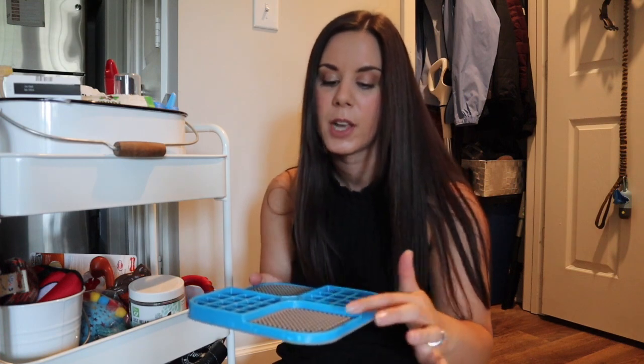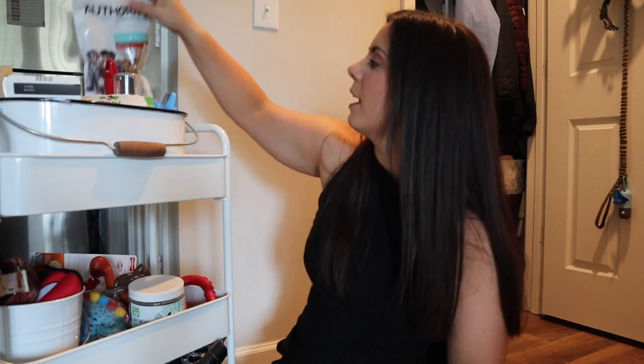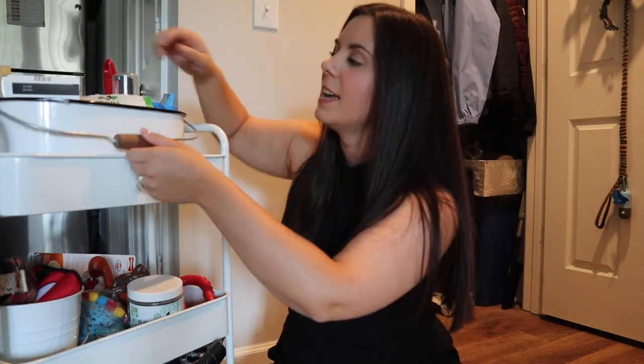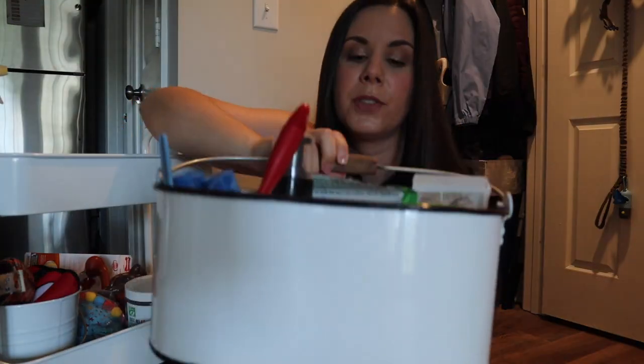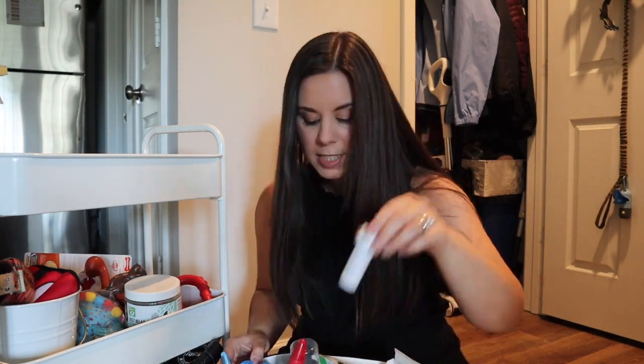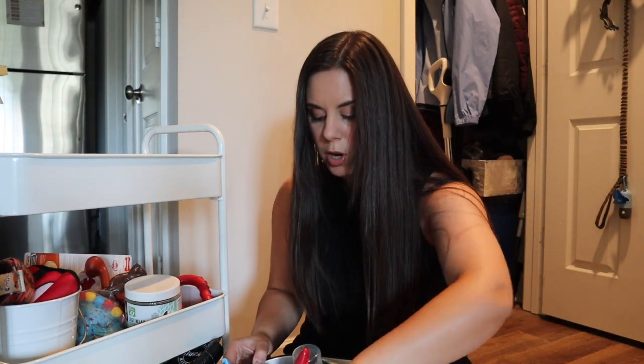So this is what we use. It's one of those things that makes it a little bit harder for him to get things out of. And so we have that. We have some little training treats, and then we also have this little basket that we keep on top of the cart that organizes basically all of his medicines and things. Some of his medicines, some ear drops, and then we also keep some of his grooming items like brushes and combs. We even have some dry shampoo for him.